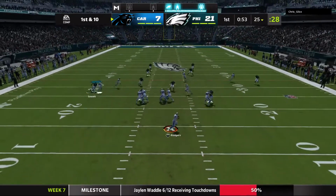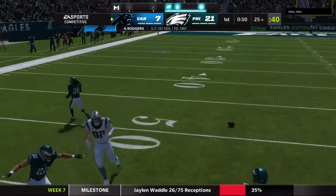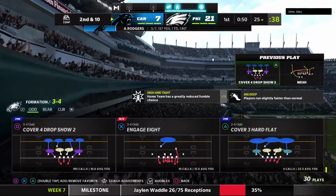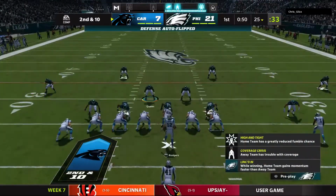I wonder now if they're going to try to increase the urgency a little bit, maybe pump up the pace, maybe go 2 minute. Who knows? Let's see what they decide to do. And that one drops down, incomplete. Good coverage there, forced the ball free, and it's second down.